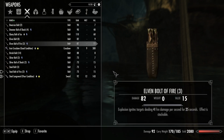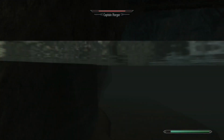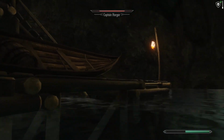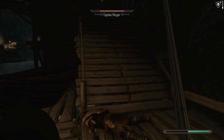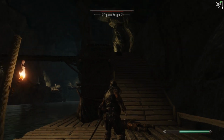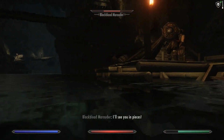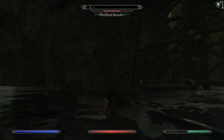And I probably think that I can switch now to the big guns, namely the Hammer Bolt of Shock. Why did... what does he have that... I mean, why is his health... this ends now. Who is that guy? Oh, come on, another. Wow. I'll see you in pieces. I think it can be a safe idea to just run away from this place.